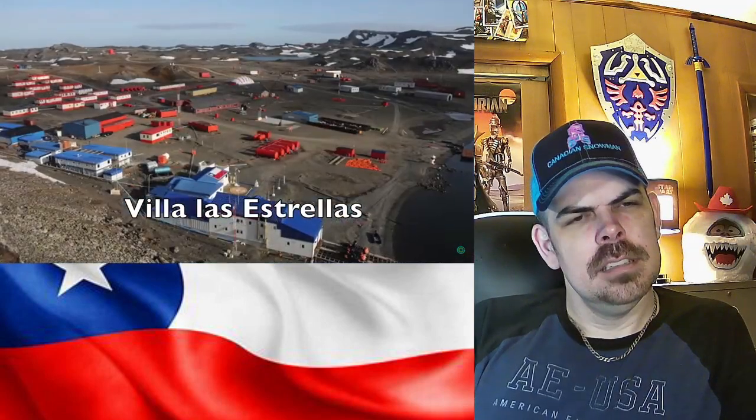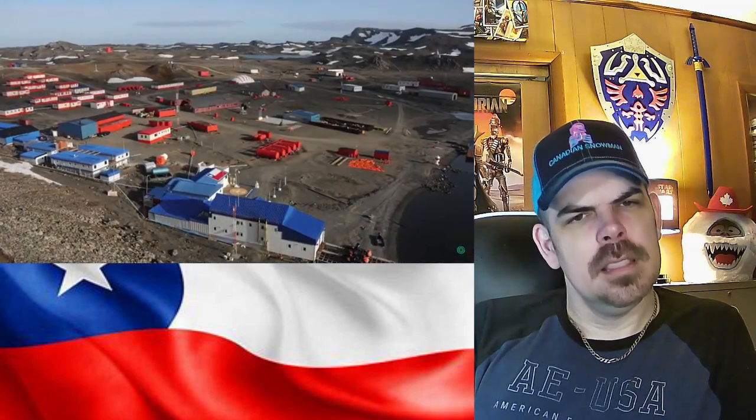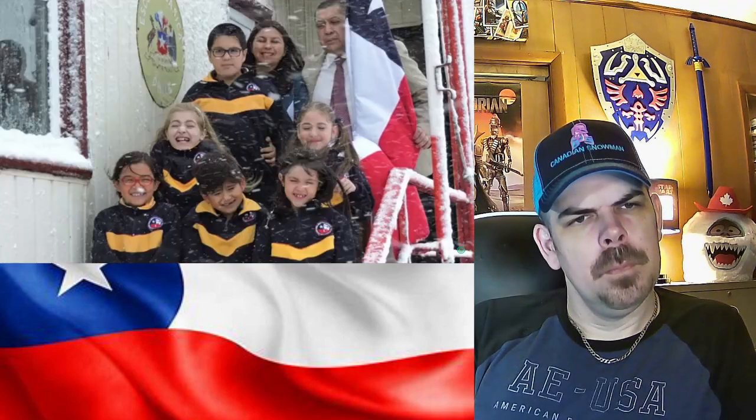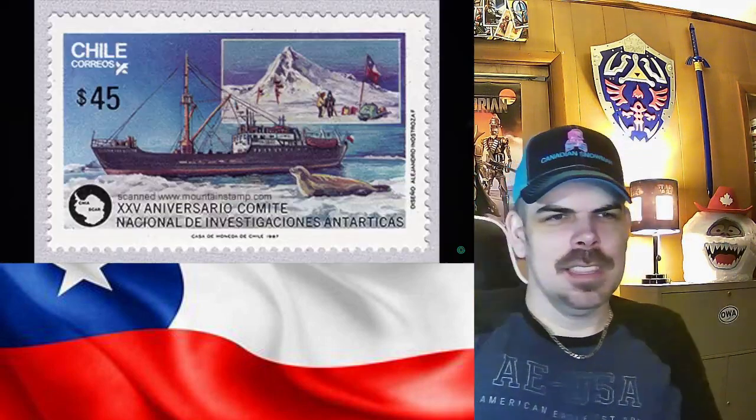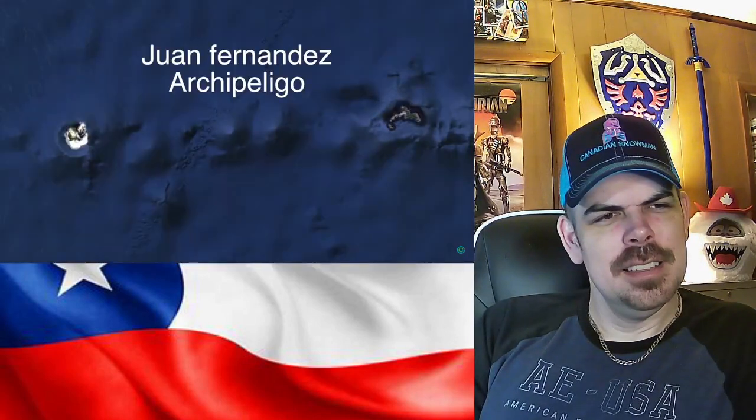This place hosts about 150 people, mostly military and scientist personnel with their families. The population fluctuates during the winter season when they have fewer residents. Nonetheless, this town has a school for kids, a library, a small hospital, and a post office which offers a rare Antarctic postage stamp. The other territories they have include the Juan Fernandez Archipelago Islands, which includes Robinson Crusoe Island.